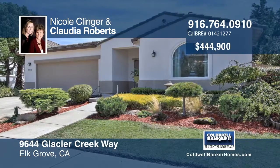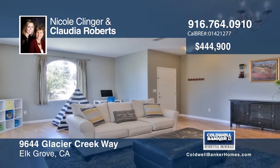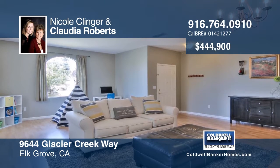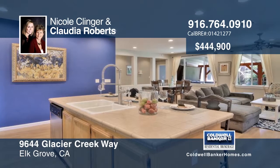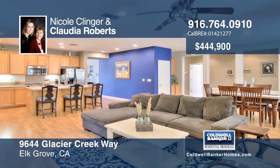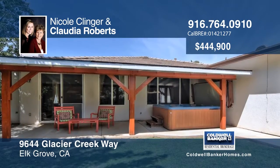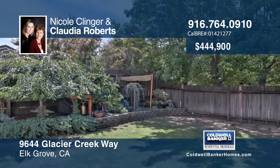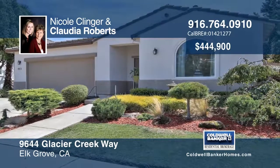This spacious single-story home on a corner lot is an entertainer's dream come true. The great room features lots of windows, a beautiful fireplace, plus an open kitchen with updated appliances, an island with bar seating and tons of storage. There's also a spacious living dining room. Both the front and backyards have been beautifully landscaped, and the backyard features a large covered patio, garden area, and a hot tub. Find out more when you visit with Nicole Klinger or Claudia Roberts.